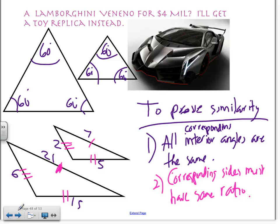Second case I'm proving by having the same ratio of corresponding sides. And ratio means what? If you take all the corresponding sides, for example, you see the small triangle here and the big triangle right here. The corresponding side is 2 to 6, right? 2 to 6. If you reduce that, what do you have? 1/3. If you take 7 and 21, reduce that, what do you have? 1/3. And if you take 5 to 15, if you reduce it, what do you have? 1/3.